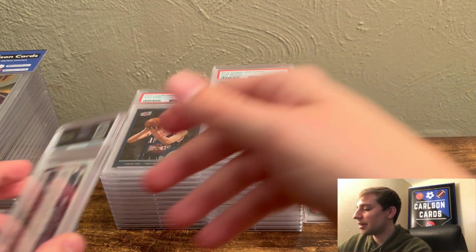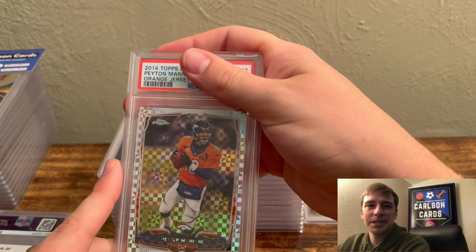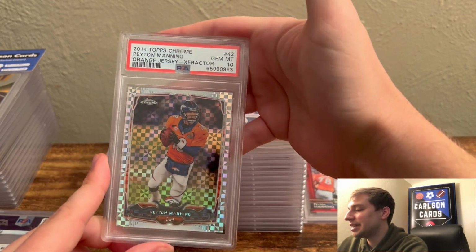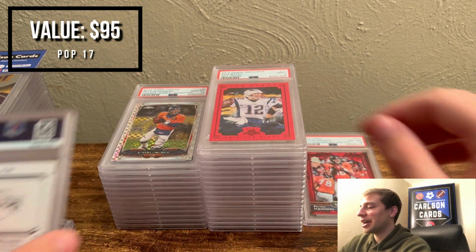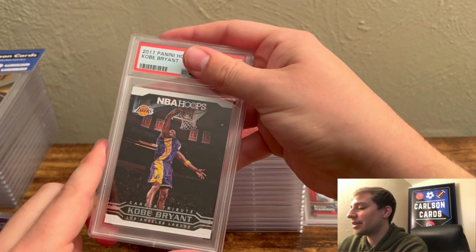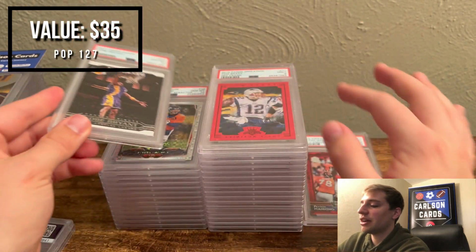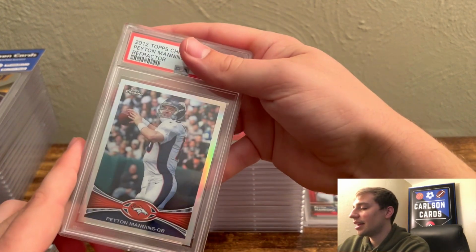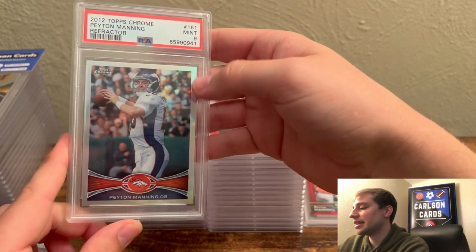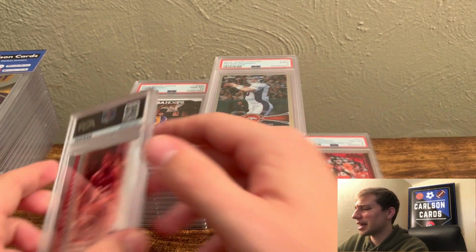Actually doing solid on the ratio here. I'm not sure what I expected. These Chrome cards, I really just didn't think would be super easy to grade. Of course, a 10. That's a nice hit. I didn't think they'd be super easy to grade just because of the quality on these, right? You get scratches super easily. Whereas a card like this, like Paper Hoops, I felt like these were pretty easy to grade. And there's not a ton of those. I think there's a lot more Chrome cards in here. So they did, as I can see here, PSA 9. I would assume that's pretty typical, but so far so good actually.